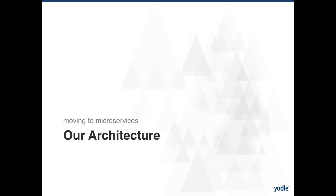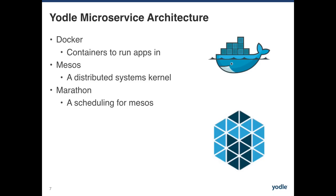So a little bit about what we moved to and what made this all possible. There's three big technologies that we're using. One's already been talked about a lot today, and that's Docker. Just real quick, because it sounds like most everyone knows what Docker is, Docker is a little container that you put your app in, and it runs in that. So it's almost like a virtual machine type thing.